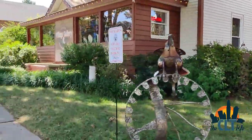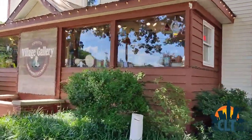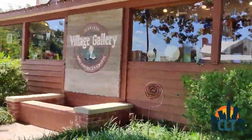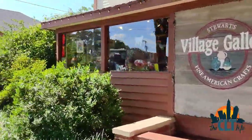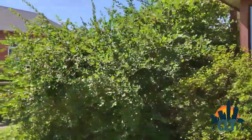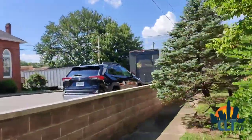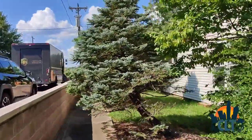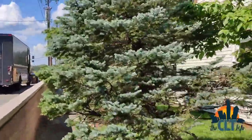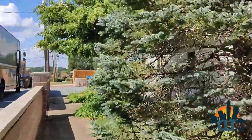But I want to show you, after we pass Stewart's Village Gallery, which is a great little art shop. So if you're paying attention, the common themes I would say for Waxhaw are going to be food, antiques, and art. So just a great place to come for any of those three.